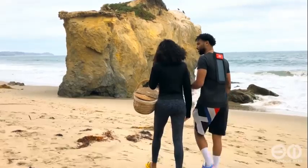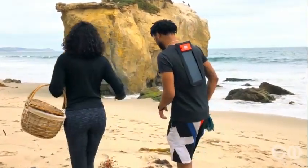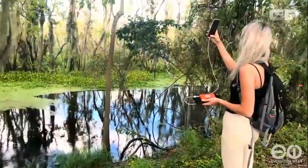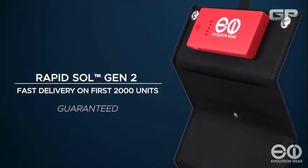Think of what it would be like if you could do all of your office work from the beach. We are working tirelessly to maximize that potential. Our last campaign had a 100% fill rate, and we already finished production on the Gen 2. So we are guaranteeing fast delivery on our first 2,000 units.